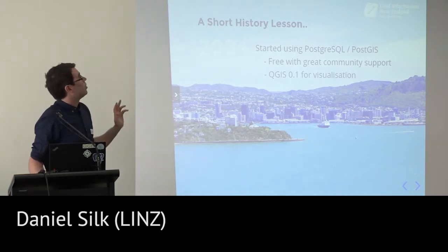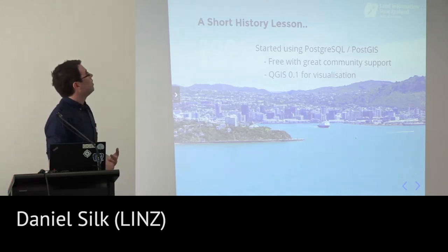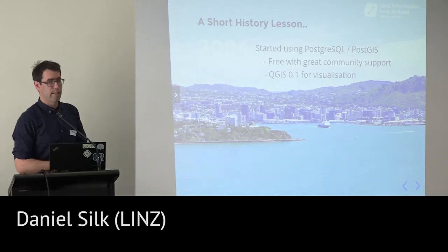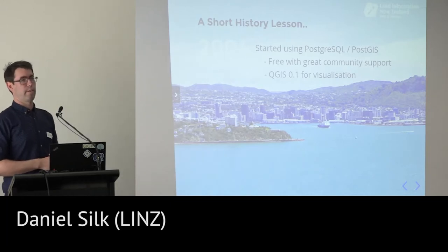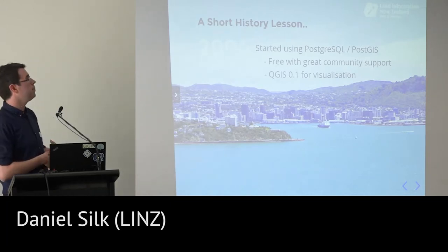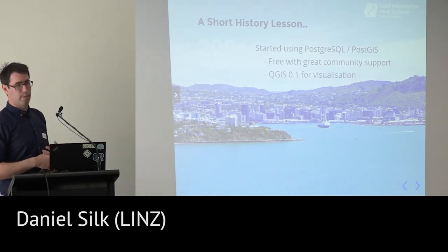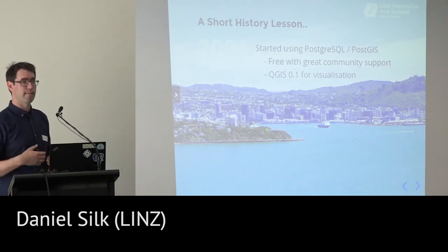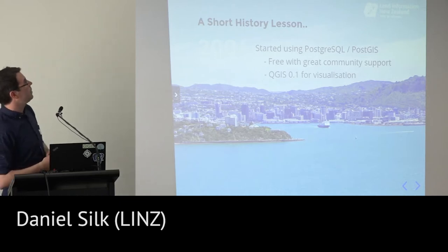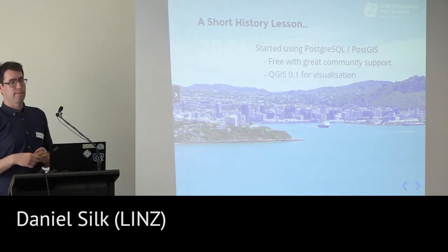So a short history lesson on our background with QGIS. Back in 2004, we started using Postgres and PostGIS in the geodetic team, and that was due to some frustrations with the IBM Informix products they were using at the time, and just getting good support for it. So they found that with Postgres and PostGIS, even though it was free, they had a great mailing list community. They could fire in questions and get back answers really quickly. At the time, I'm told that QGIS was at 0.1, but it was a tool that they could use to visualize that PostGIS data.